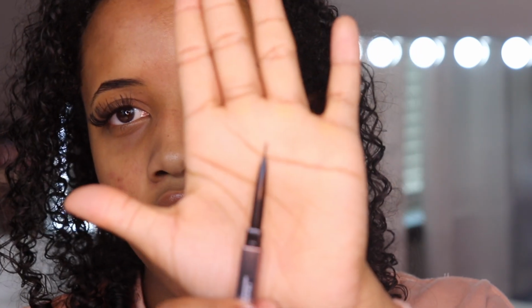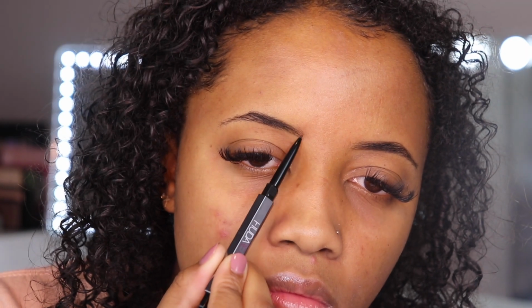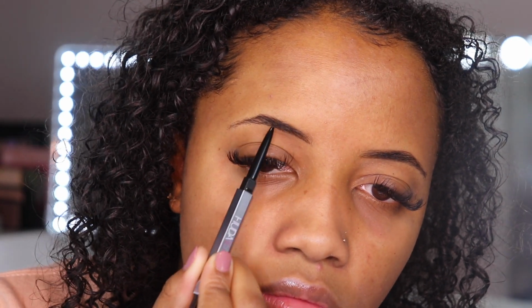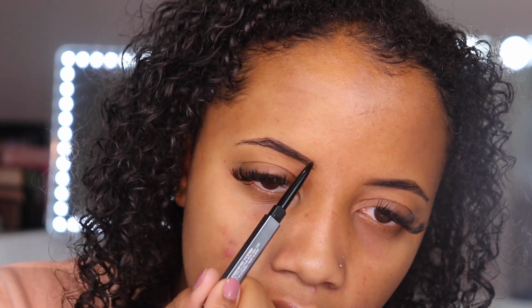This is my bad brow, so let's see how she behaves today. Also, pro tip, if you're working with a smaller pencil like this, do not crank it up all the way. It doesn't need to be up this far. It really doesn't. You could crank it up about that much and it's gonna be fine. The longer it is, the easier it is gonna be to break. Oh, see, look, and I wasn't even pressing that hard and it just broke. That has a really good formula.